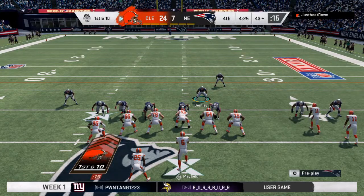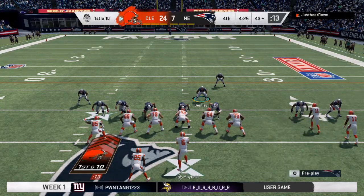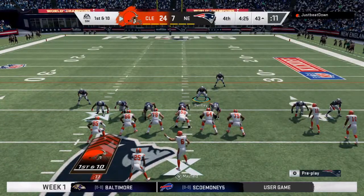Watch safety creep. Watch safety creep. Regular. Hatchet. Pistol.